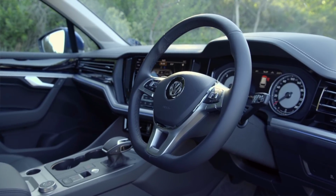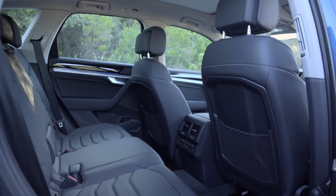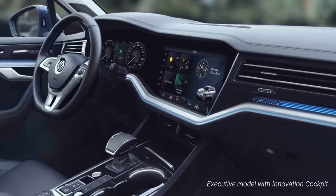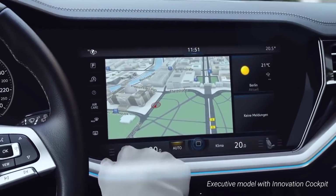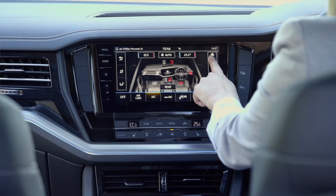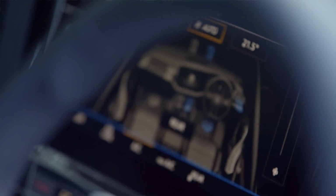The cabin has seen an array of changes, and it's truly a comfortable place to be. It's very familiar, very typical Volkswagen, which isn't a bad thing, but they've stepped it up in terms of that premium feel, especially if you opt for the innovation cockpit. Now, it's not standard on this model, but you'll have to pay 75,000 Rand for it. You do get 3 extra USB ports, as well as a beautiful digital display and premium navigation. The upside of just this standard system is that it has the old-fashioned buttons. The innovation cockpit is the control center of the car, so everything is operated via the touchscreen, which can be quite tricky when you're driving. But all is forgiven when you consider that seat heaters and coolers are standard.